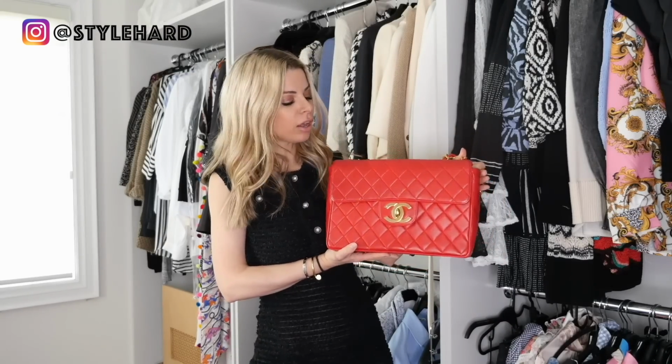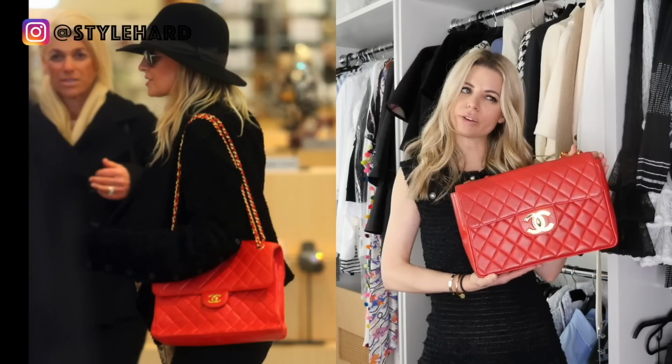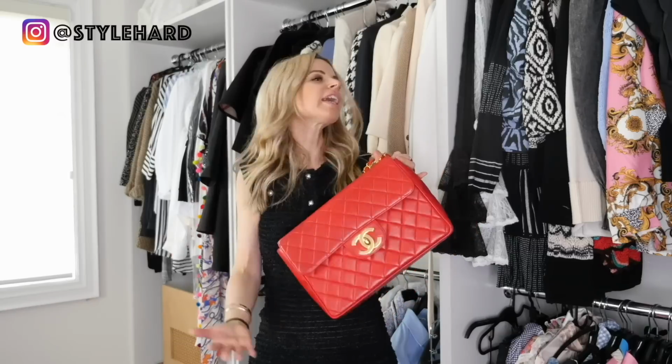Now, I've been told that this bag is a Chanel unicorn. Actually, I think one of you guys told me that. I don't even know if I've shown you this bag recently. It must have been in my early YouTube days. Someone told me this was a Chanel unicorn. I'll never forget it because I totally agree. This was a bag I was searching for high and low.